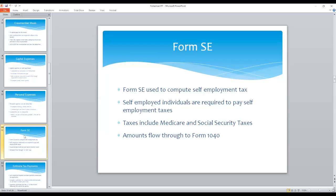And it's calculated totally different from your income tax. So you'll get an income tax and a self-employment tax, and then they're added together on the 1040. So self-employment taxes get kind of high along with your regular income tax.